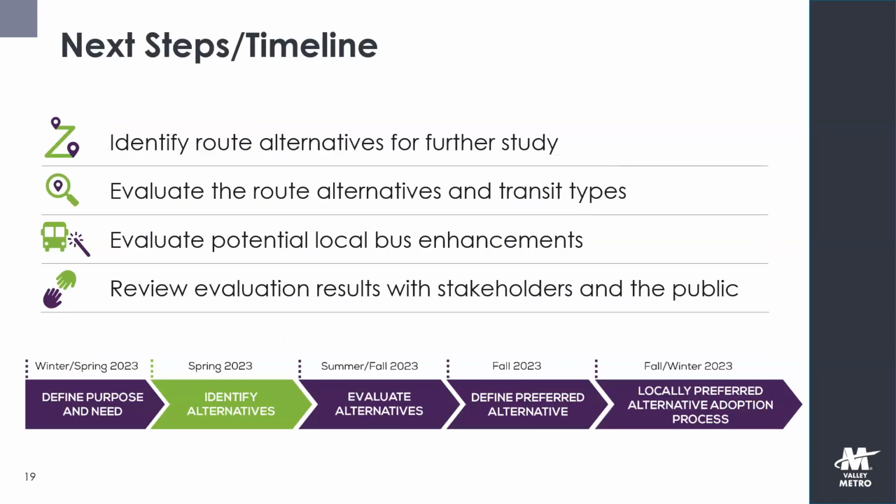So really quickly to go through the timeline, we started out defining the purpose and need for the project. Right now, we're in the stage of identifying alternatives. By the summer and fall, we'll be actually evaluating the different alternatives to, by fall 2023, so fall of this year, have a preferred alternative defined. And then in the fall and in the winter, we will go through the locally preferred alternative adoption process, where we will present the preferred alternative for consideration by Phoenix City Council.